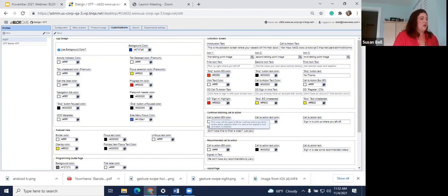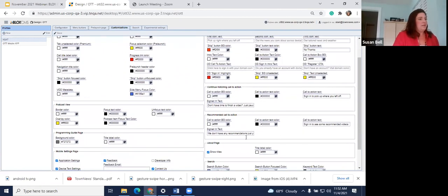And again, if you are signed in and you don't have any videos yet, then you can control that message as well. Same thing for the recommended customizations here. You can control what color those nags are, the box that it comes in, and what those messages are for signed in and signed out state.